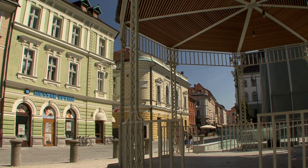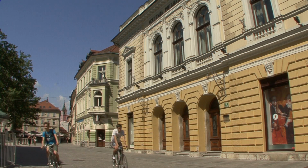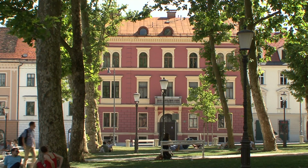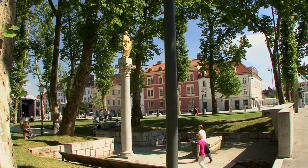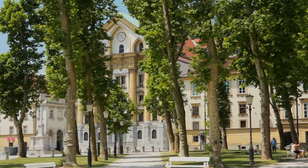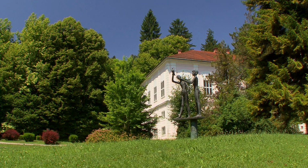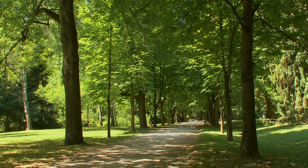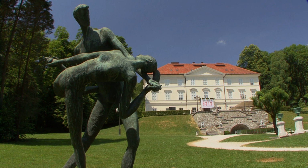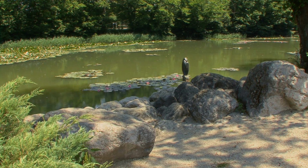Close to the opposite riverbank is Kongresni Trg. The Philharmonic Hall, University, a former casino, and the Ursuline Church flank the large square, which is almost like a park. Tivoli Park, to the west of the city centre, is the city's largest park and green lung of the city. Ljubljana has everything in miniature. A city with spirit and joie de vivre and the laid-back attitude of the south.